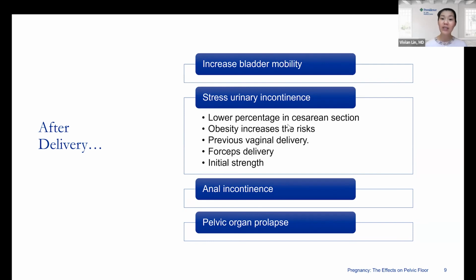Stress incontinence, though, is very common. It actually can start in the second trimester of pregnancy before you even deliver. It can peak in the third trimester of pregnancy. It can last even after you have the baby, but the majority of people, 70, 80%, if stress incontinence does occur, it will resolve within the first 12 months of the postpartum period. Sometimes, I would say about 20% or so, it can last past 12 months.